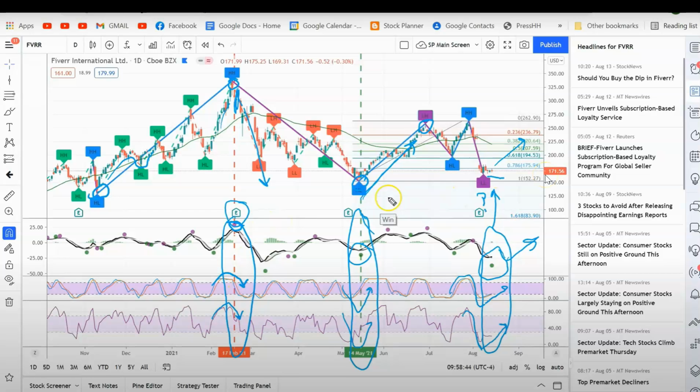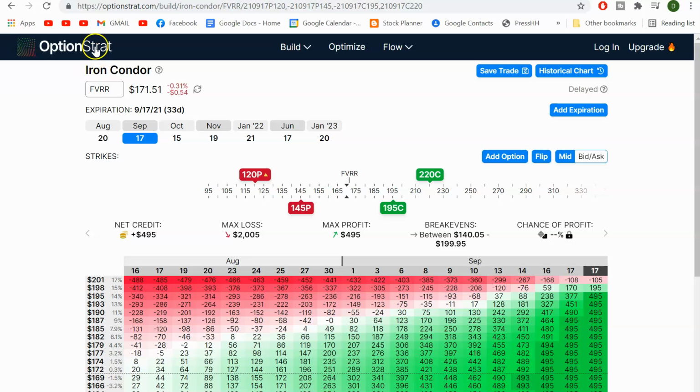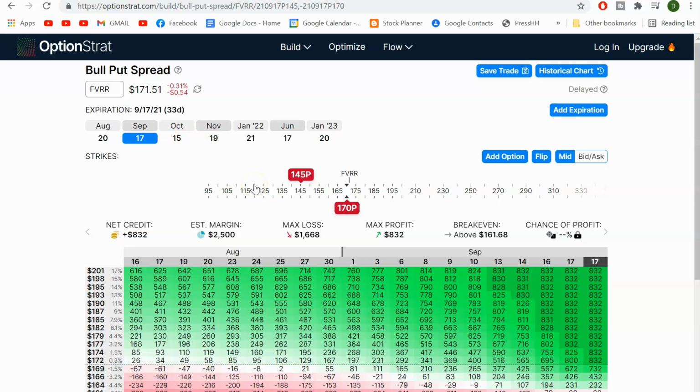Is there a better way? Let's take a look. Looking at OptionStrat and typing in Fiverr, it's trading at 171, so we want to make sure whatever we do, it's going to move. We think it's going to go up, so we use a bull put spread. Please look online for what a bull put spread is, but basically it says that at expiration, on the 17th of September, if it's above 170, you win.